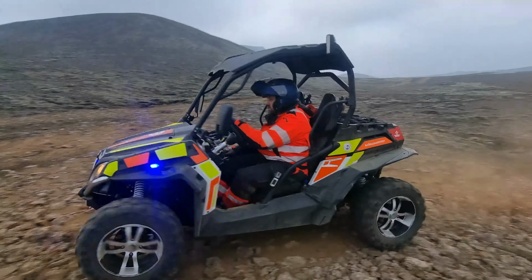This guy was driving super fast on this quadricycle, and he can drive this road all the way to the highway through this trail. So if you have a quadricycle, you can access the Litlihrutur Volcano. I don't know if they allow driving private quadricycles. Probably it's allowed, I don't know.